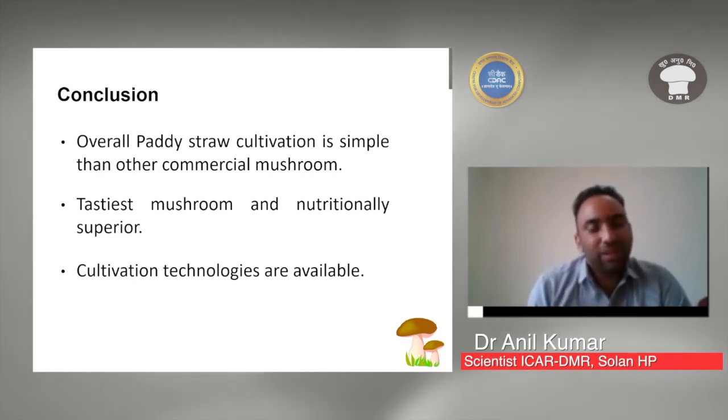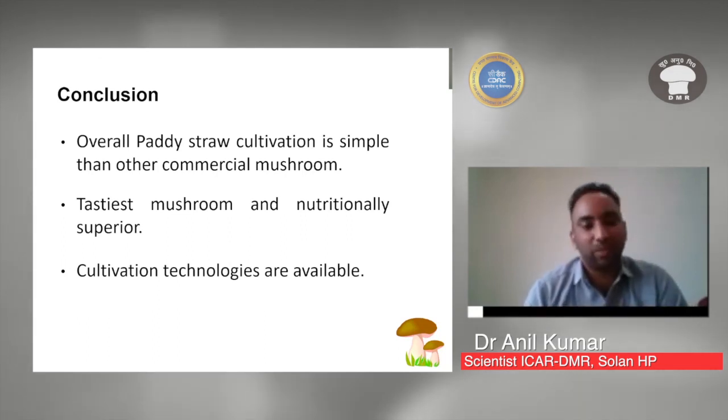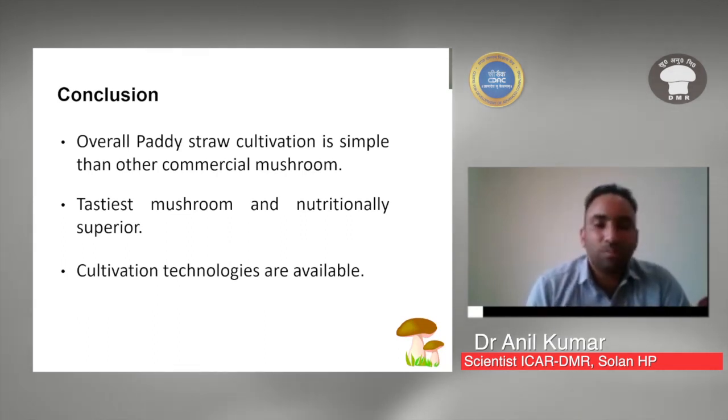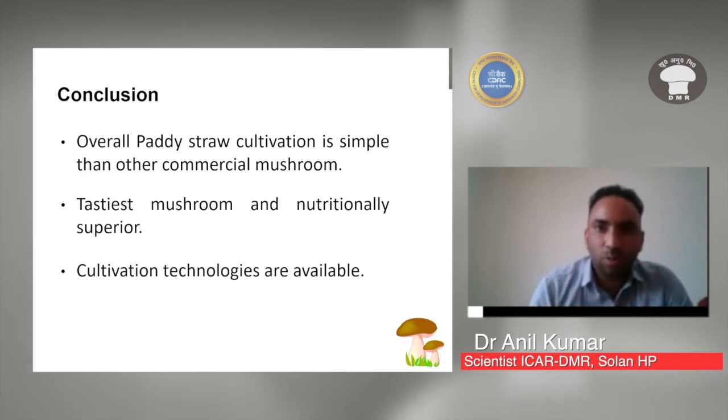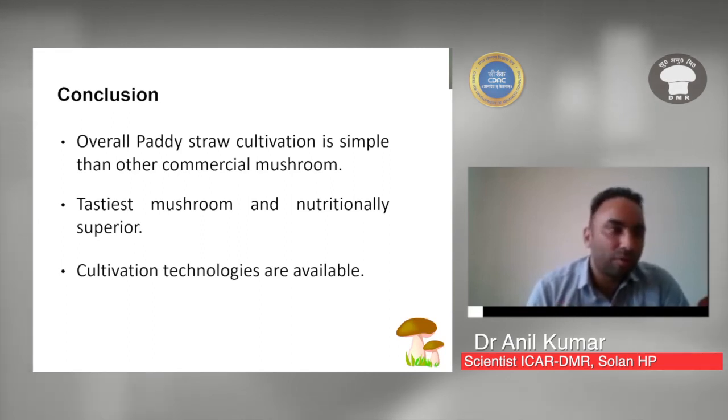And if we talk about the taste, it is the tastiest mushroom and nutritionally superior if we generally compare it with the other mushrooms. And for pedestal mushroom cultivation, all technologies are available: production, protection, processing. So with these words, I invite all of you to adopt this mushroom for the commercial cultivation of mushroom.